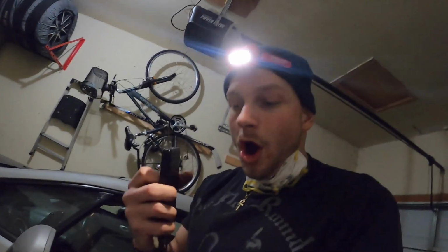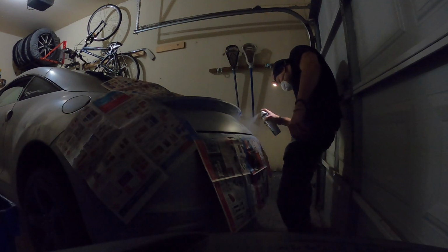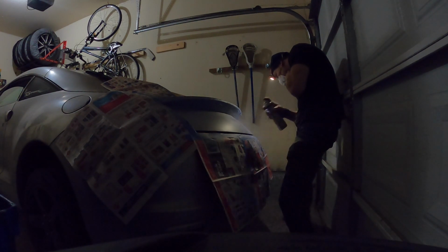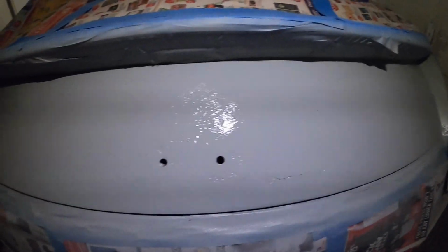Anyway, I don't want to run the car on this obviously extreme angle here. Woo! Couple more coats of paint. That's gonna be looking great. Whew. Yeah. Keep the mask on, Quentin.